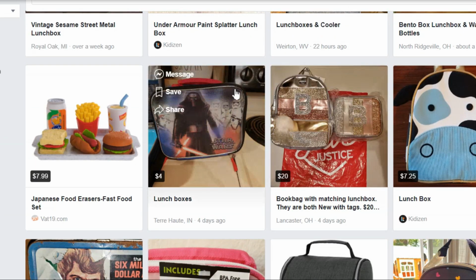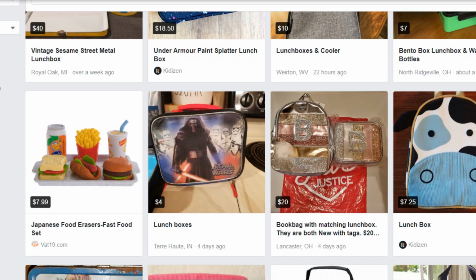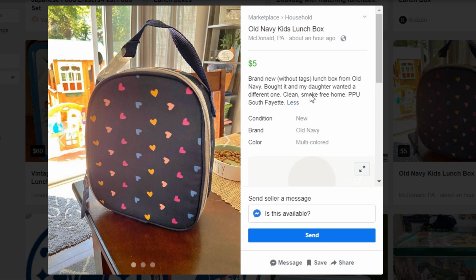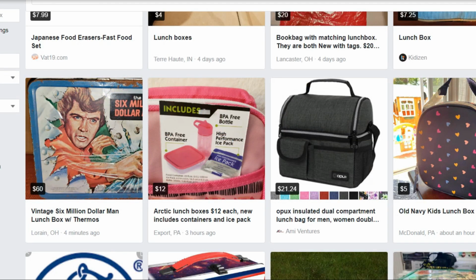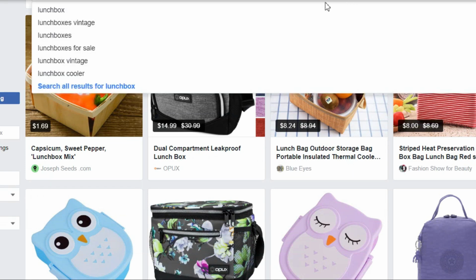Like here's one for $4 and that one looks great. See, that doesn't look used really at all. I mean, it's in pretty good shape for $4. It's Star Wars, right? It's an insulated lunch bag. Here's one from Old Navy. Looks in perfect condition, no issues. Brand new without tags. Bought it and the daughter wanted a different one, so no issues with that at all. So you can find things for a cheaper price, just using apps and things that you have access to.